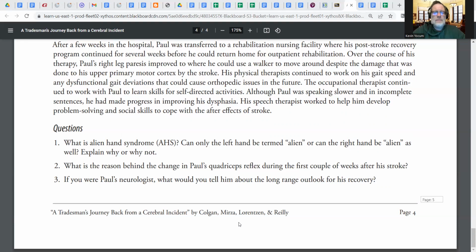So he could have a lesion in that specific area. Let's see. So anyway, you can look up alien hand syndrome and see what you find on that.